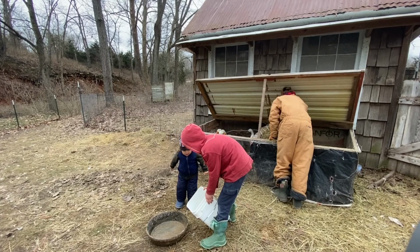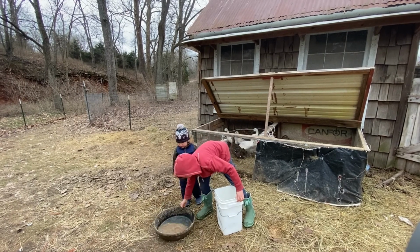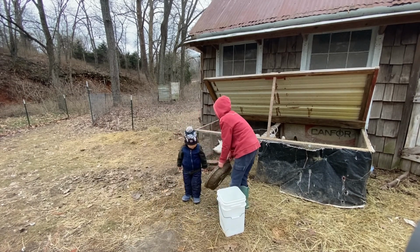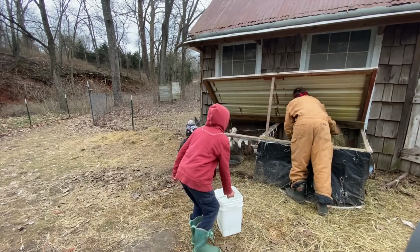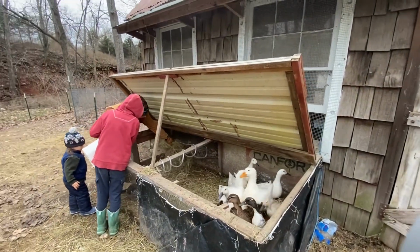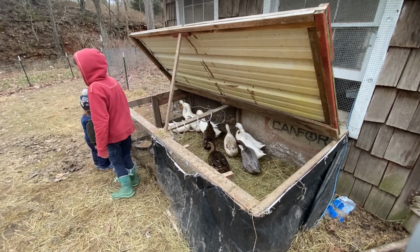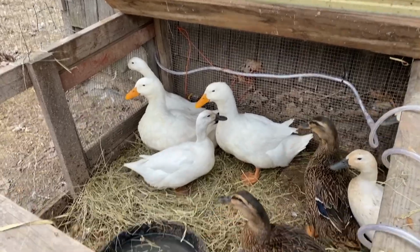Ready, Teddy, do you want to help me dump it? Go! Gotta rinse it around. They don't want all this mud and stuff in their water. Okay, now I'm going to put it into their house, right next to their food bowl. I'm going to pour in the water. Now the ducks have water and food and hay.